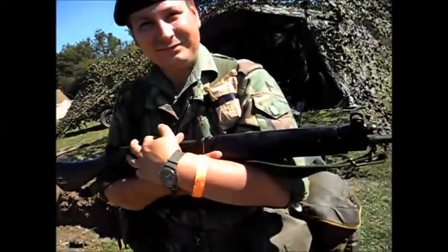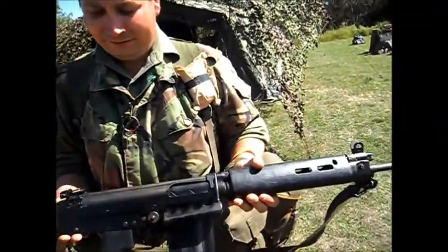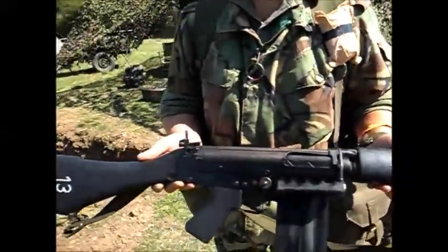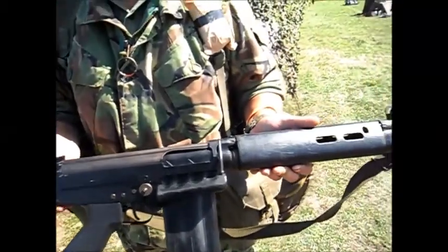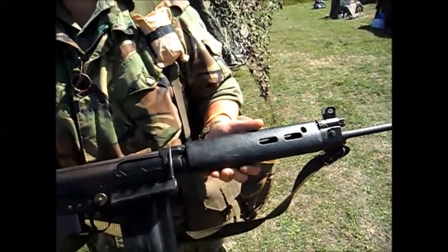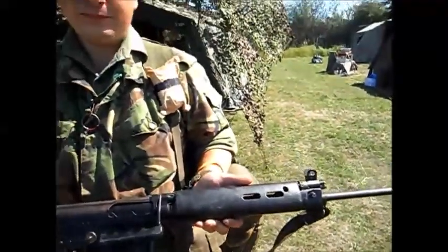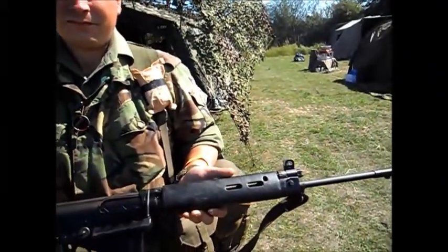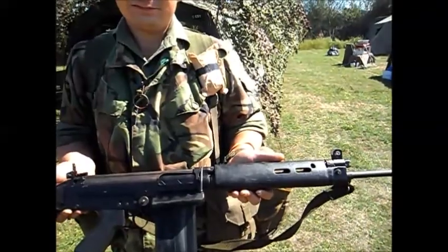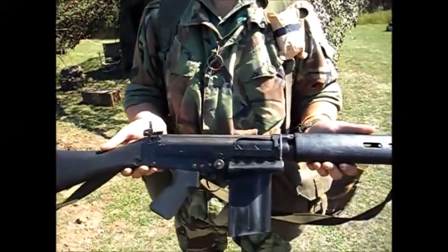Let me go back to the rifle, which is the SLR, L1A1. Beautiful piece of kit, 7.62. And the reason I know so much about this thing is I carried it everywhere. Did you know that in America they are making a scaled-down version of this? Really? Yeah. I don't know what it's called, but I have seen it. It was just a cursory look at it. I think it's in about 4.85 or something like that. Nice piece of kit.